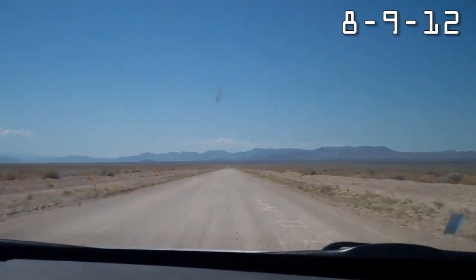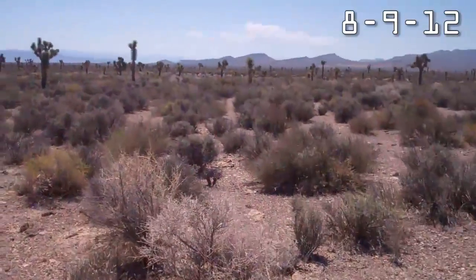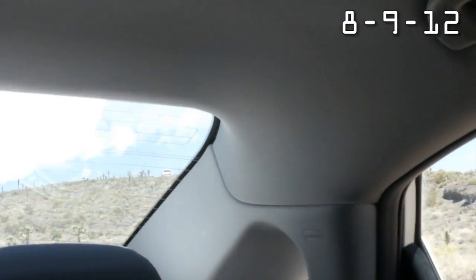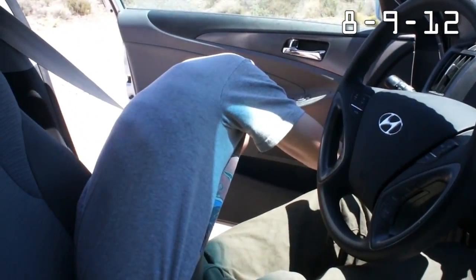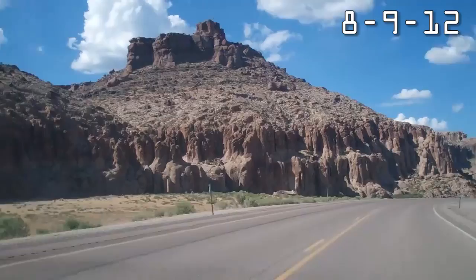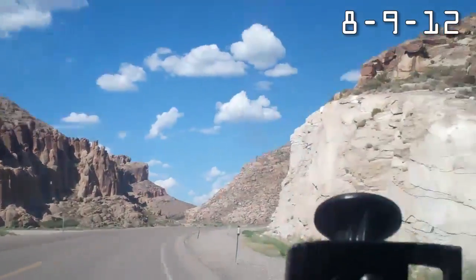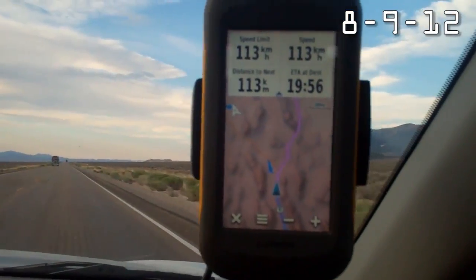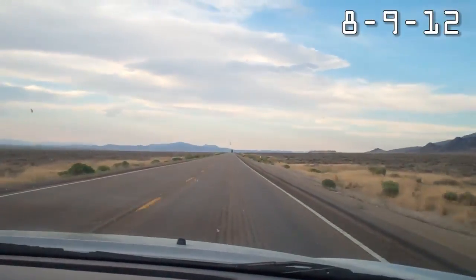Going to Area 51. Oh, Jimmy found it. Found it. No photography. And then also up there is a Jeep on the hill. Let's go. Oh yeah, grab some rocks. Let's go. There's a whole lot of cool little rock thingies. Look at this, speed limit 113, speed 113, distance 113. We'll be there in 1 hour. We went metric. Yeah, Carlos converted us.